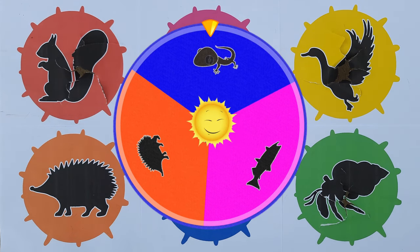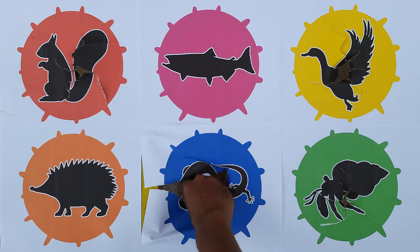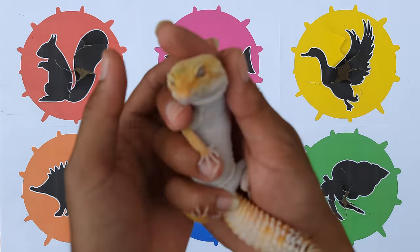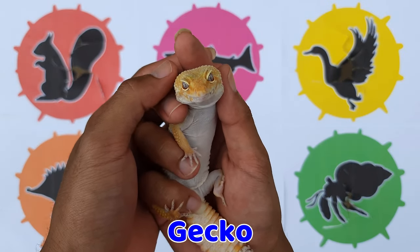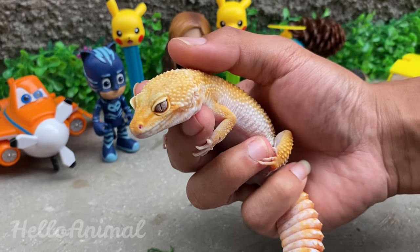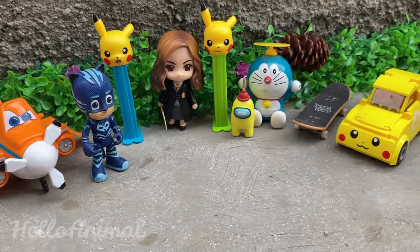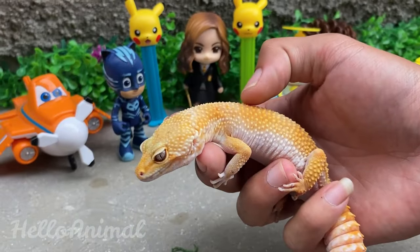Blue color. Gecko. Hello, I have a yellow gecko. Look, I have so many toys in the ground. Come on, let's play with the gecko.